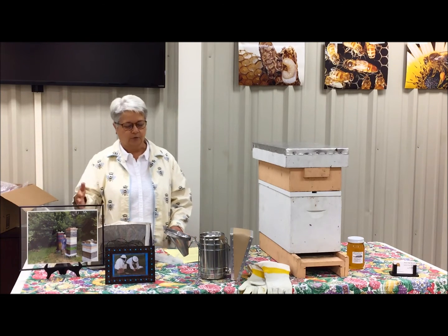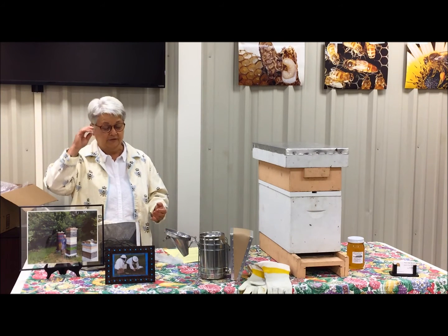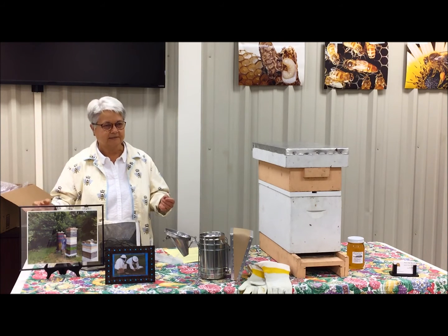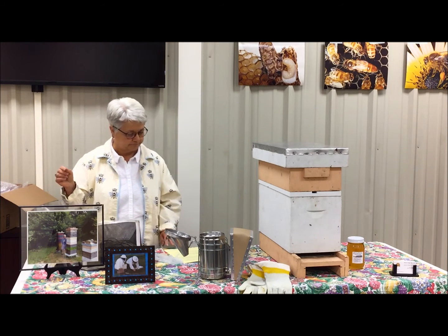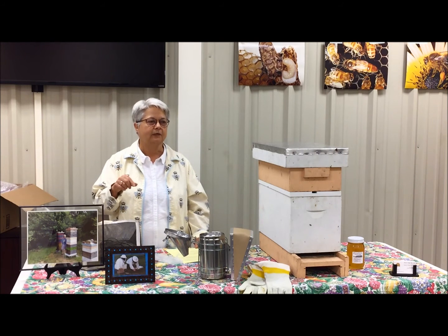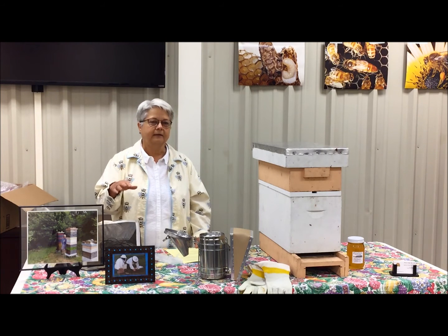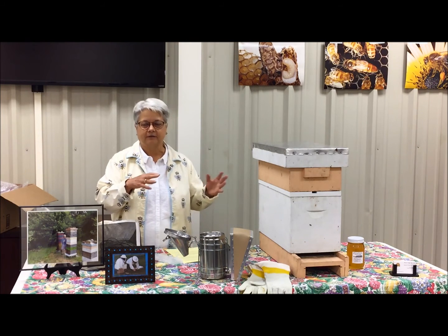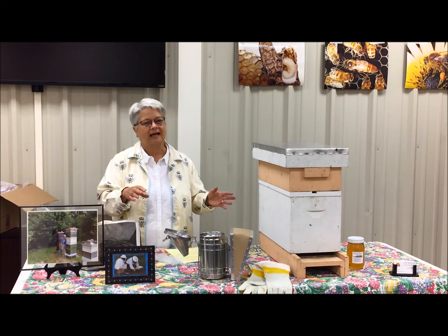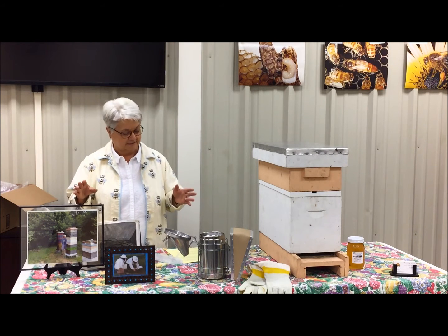Now, this is also a philosophy that came on in the last probably 10 years, and this is all about a pest called the small hive beetle. It's this little bitty black beetle, and if it detects that a hive is weak and that they can't police it, they will go in and they'll take over a hive and just lay their larvae, and you just have this big mess. But the small hive beetle doesn't like sunshine, a lot of sunshine.